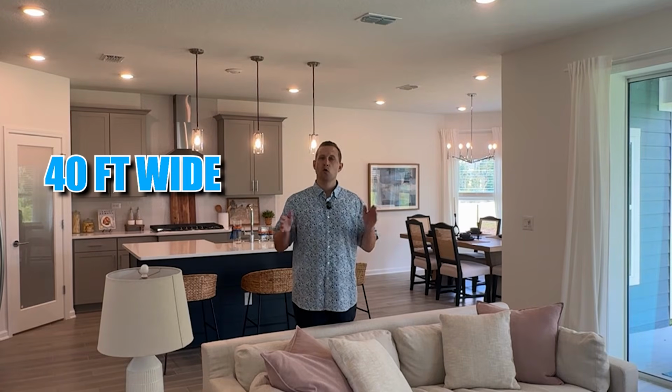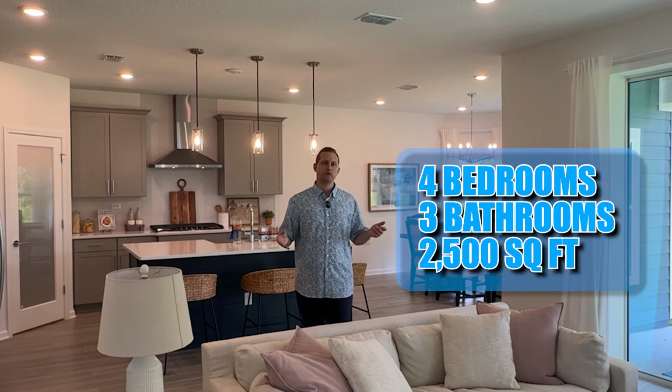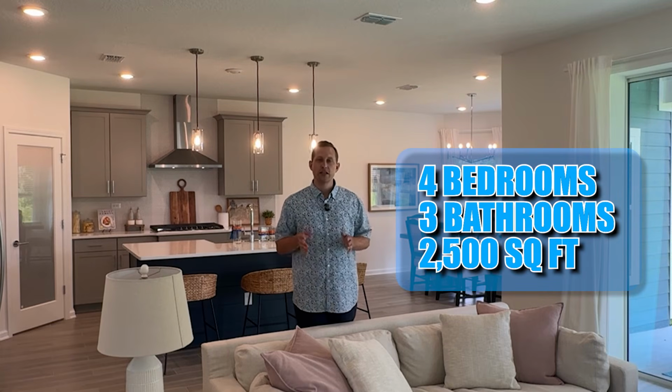Now, this floor plan we're in today is one of their most popular floor plans. It's their Villano floor plan. It can go on their 40-foot wide or 50-foot wide home sites, so do keep that in mind. And this is gonna be a 4-bedroom floor plan, a 3-bathroom floor plan, as you saw today. And this floor plan, believe it or not, is 2,500 square feet. So it is a whole bunch of square footage for the fact that it can fit on a 40-foot wide home site. So that is also super impressive.